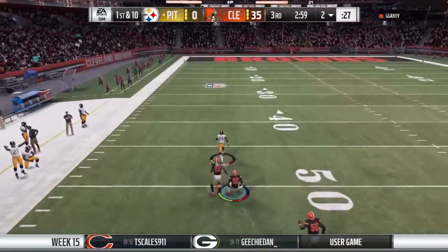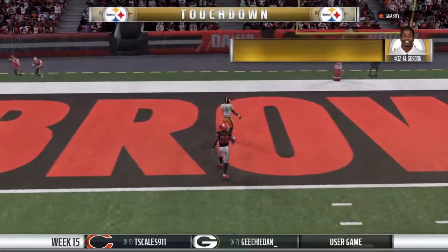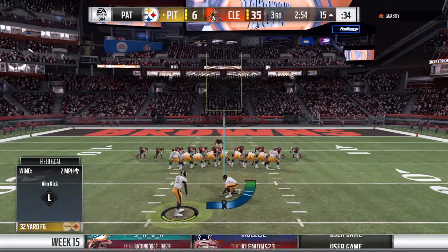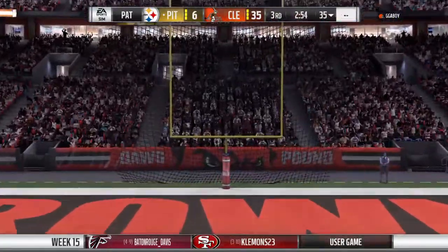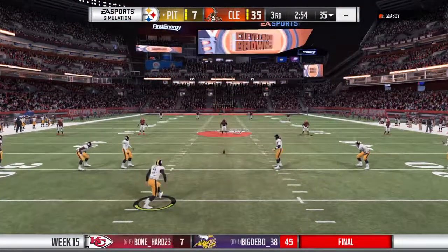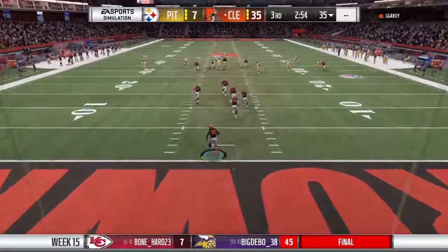He's got a man complete. He's at the 40. Past the 20. And into the end zone. Touchdown, Pittsburgh. Antonio Brown, 98 yards. And the Steelers are able to strike for 6. And his kick is good. Boswell on now to kick this one away. That'll be taken in the end zone.